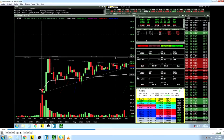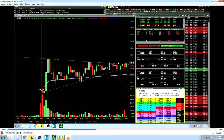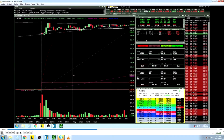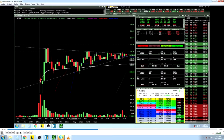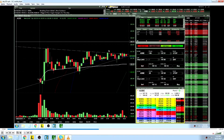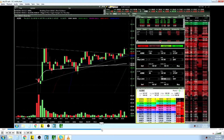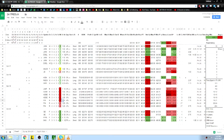So if I'm going to long it, I need to play it on the 1s, and it's going to be a really quick trade, because it probably doesn't have too much higher to go. So yeah, same case. Skipped over. I do want to see what it did though. Basically made it the high of the day.